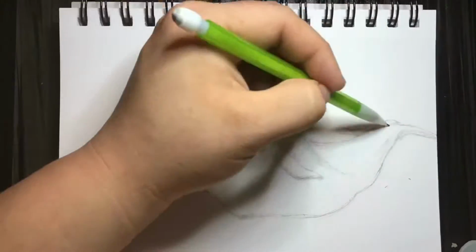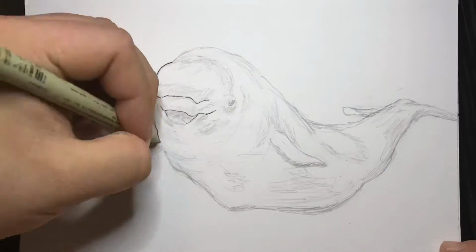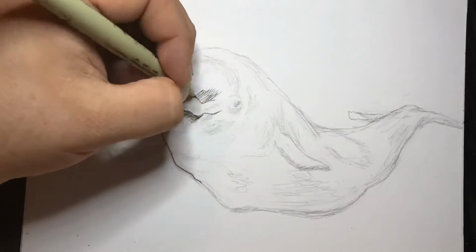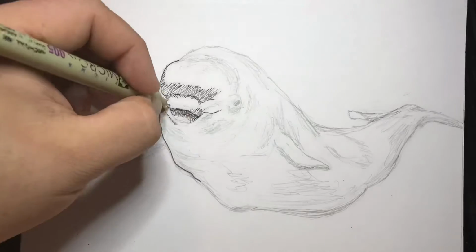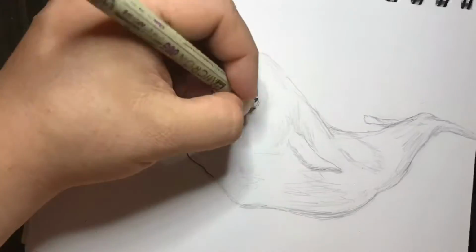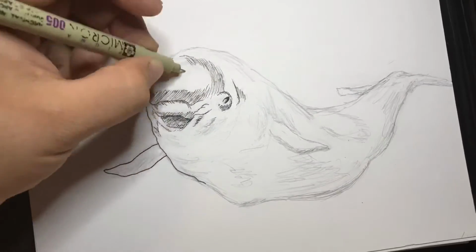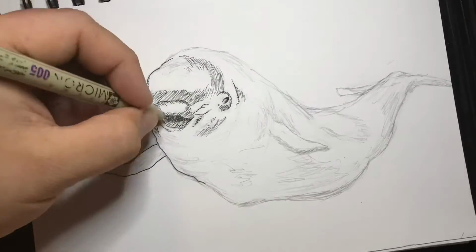The reason why I like a beluga whale mainly is because it looks like a chubby dolphin to me. And I just think that's really cool because I grew up watching Flipper, and if you're too young to know who Flipper is, you need to go ahead and just Google it. Just stop this video right here, Google it, or search a video. Flipper is a great show. It's fun. It's family oriented.